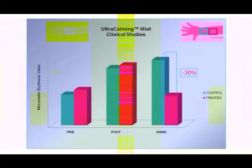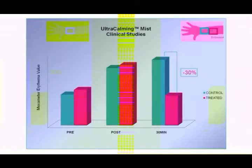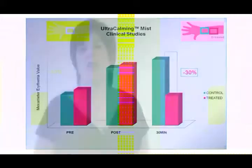And then you look at right after you wax, you can see that they both increase pretty much in parallel, but after 30 minutes, the side that was treated, that would be the red bar graph that we're looking at, reduced by 30%. So there's a 30% reduction in the redness of the skin on the area of skin that was treated with the UltraCalming Mist.